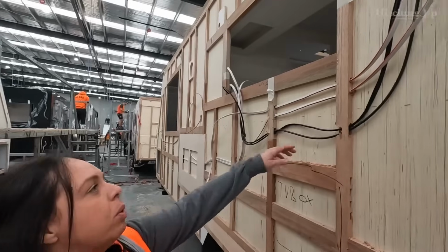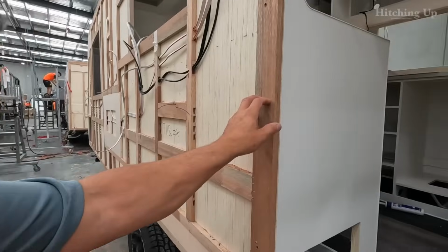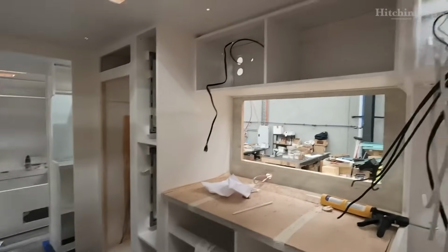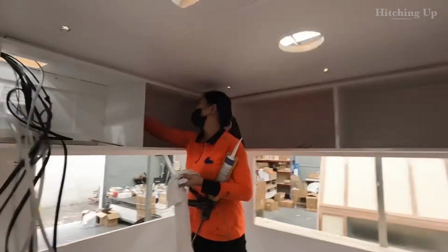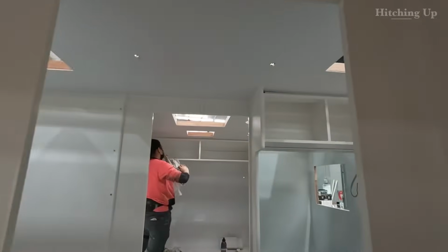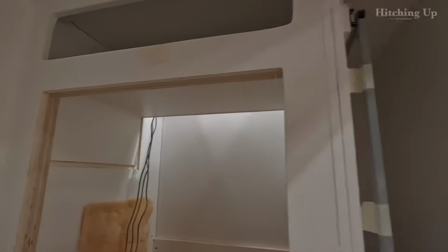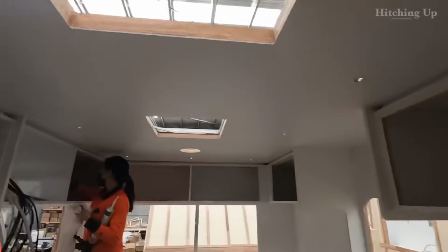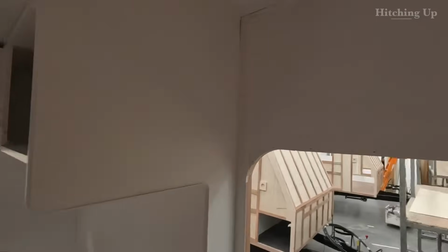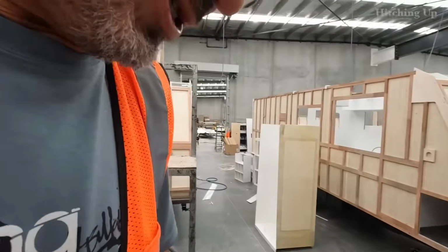So this is the start of the electrical. Big wires, 240. But the big wires are 240. So after the furniture's just put in, the girls go in and see all the... So every internal cupboard gets sealed. Silicon up everywhere. Wow. Very nice. Every single seal on every cupboard gets siliconed up. That'd be awesome.